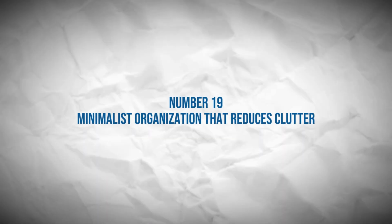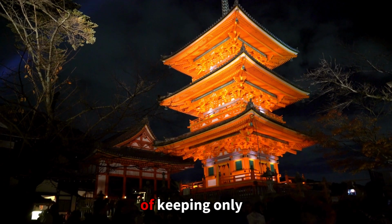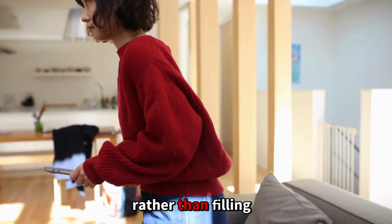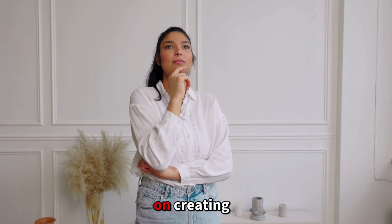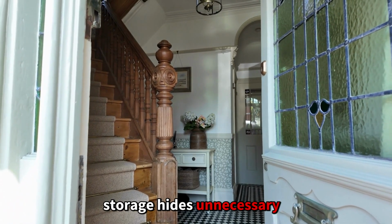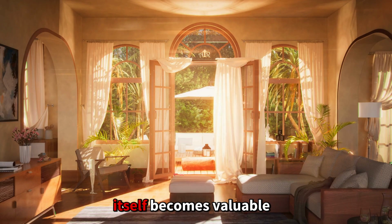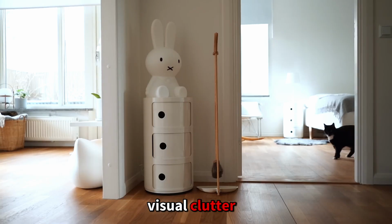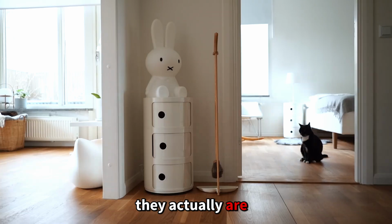Minimalist organization that reduces clutter. Many Japanese homes embrace a philosophy of keeping only what is useful, meaningful, or necessary. Rather than filling rooms with decorations, furniture, and possessions, the focus remains on creating calm and functional spaces. Storage hides unnecessary items, furniture serves practical purposes, and open space itself becomes valuable. This approach reduces visual clutter and makes cleaning easier while helping homes feel larger than they actually are.